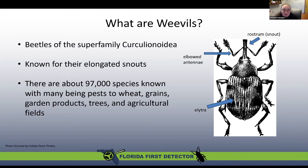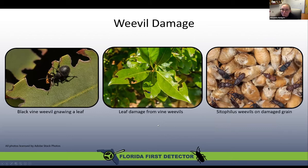Weevils, as a beetle, have the elytra, these candy shell type cover wings or forewings. And so it's important to keep that in mind, that's what a beetle is. So again, you looked at this quite a bit with your Build-A-Bug activity.